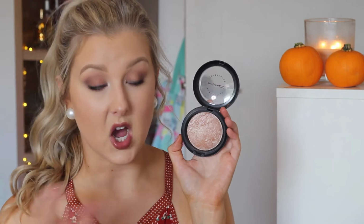It is really stunning. It's not something I reach for that often, and I don't really know why. I feel like sometimes it comes up a bit too chunky on my cheekbones and then I just stray away from it a little bit. But out of all the MAC Mineralise skin finishes, out of the highlight shades, this is absolutely my favorite.